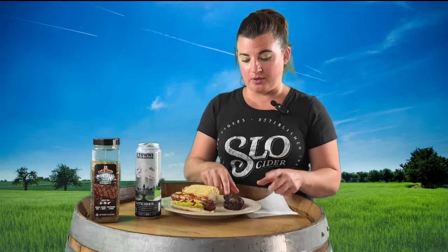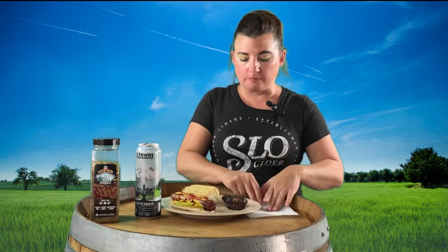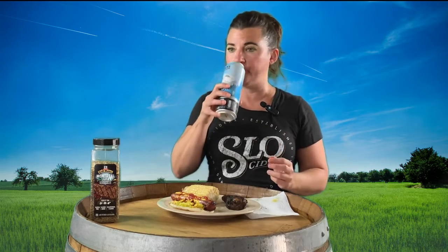So we're gonna start with the chicken. The chicken, like I said, was smoked. And it was actually smoked on some wine barrel staves. And a little bit of wine was put into a water bath to keep everything moist.